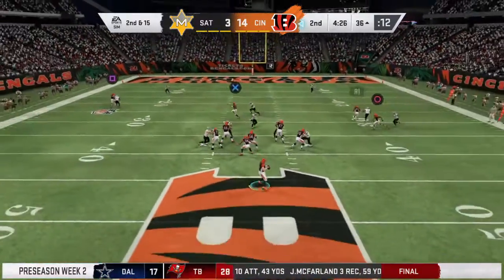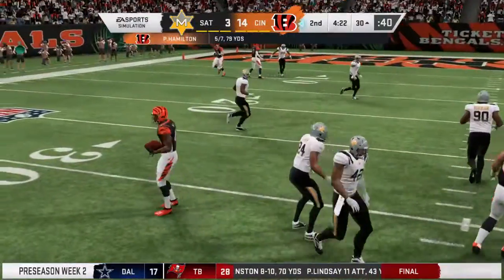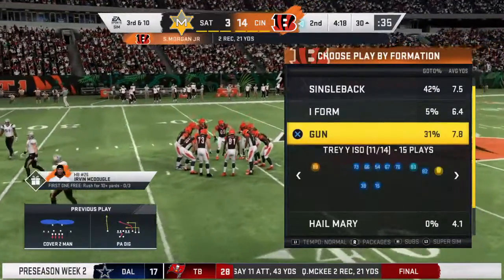Off the play fake. Hamilton over the middle, complete. That's Morgan. And this will be a gain of 5 as he gets it to the 30. That catch good for 5.